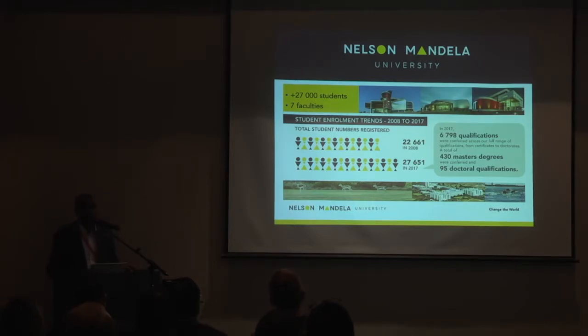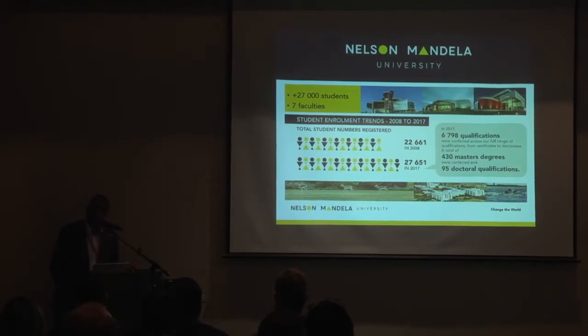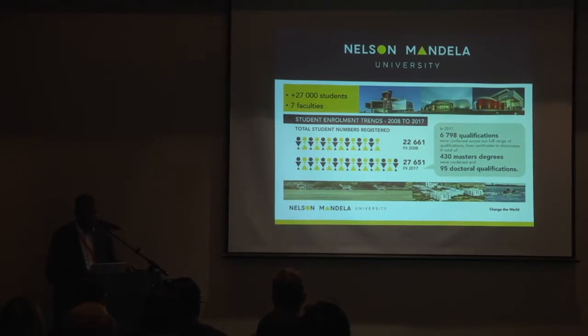We are a comprehensive institution. We are a merger of the former UPE, PE Technikon and Vista University. And last year we were renamed from Nelson Mandela Metropolitan University to Nelson Mandela University.